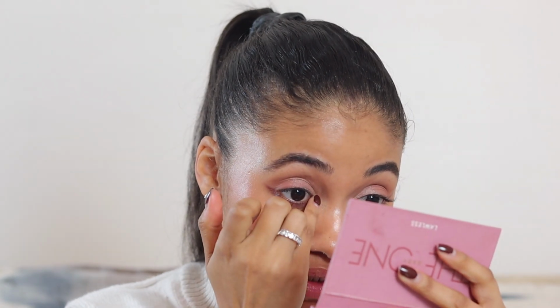I really like that. I do want to take a little bit of that on my pinky finger and just bring it towards the front ever so slightly, just to give this area a little bit of brightness without it being too crazy. Okay, so the next we have eyeliner. So I think I'm going to do a little bit of eyeliner with a little bit of powder on top.